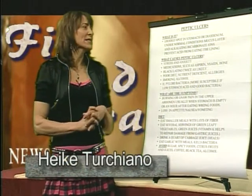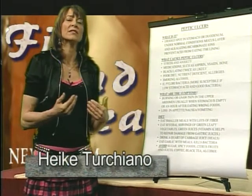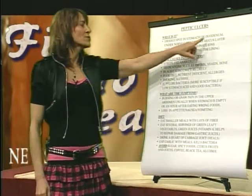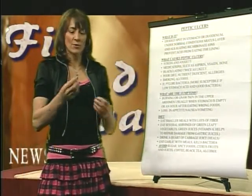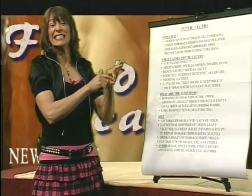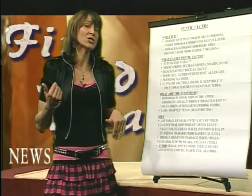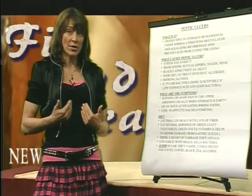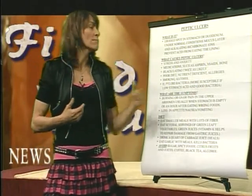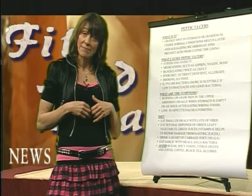Today our topic is peptic ulcers. Those affect the stomach or the duodenum, and it's an eroded spot. Literally, you have a stomach lining in which a spot gets eaten away. Under normal conditions there's a nice mucus layer in combination with alkaline bicarbonates that work to prevent the acid from damaging the stomach lining.